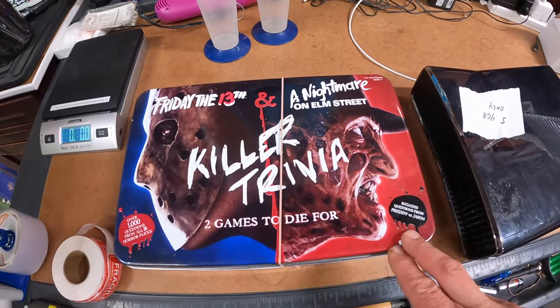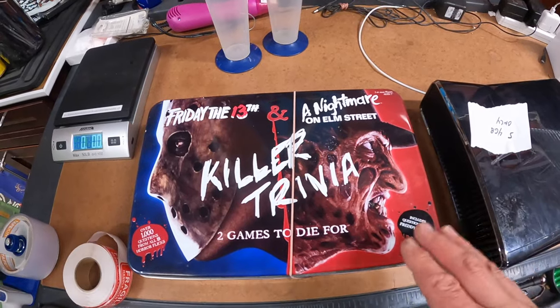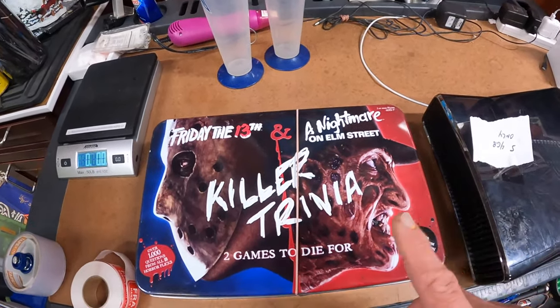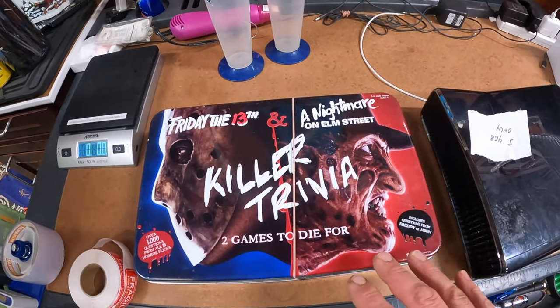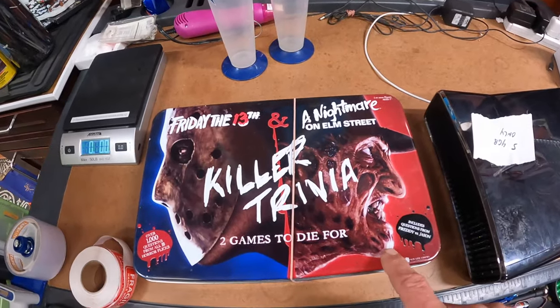And then the last thing is this Killer Trivia Friday the 13th and Nightmare on Elm Street trivia game. I got this at Savers right around Halloween. I was a little late. I listed it the week before Halloween, so if anybody wanted to buy it for Halloween, it was kind of late to get it to them. I think I paid like $8 for this. The stuff on the inside looked kind of new, never used, and this ended up selling for $49.99 plus shipping.